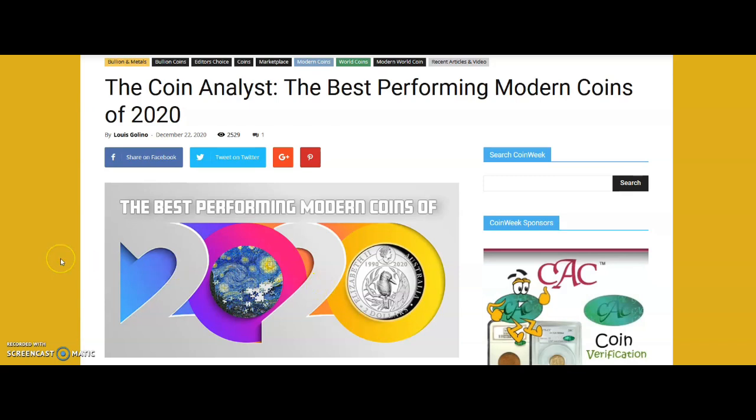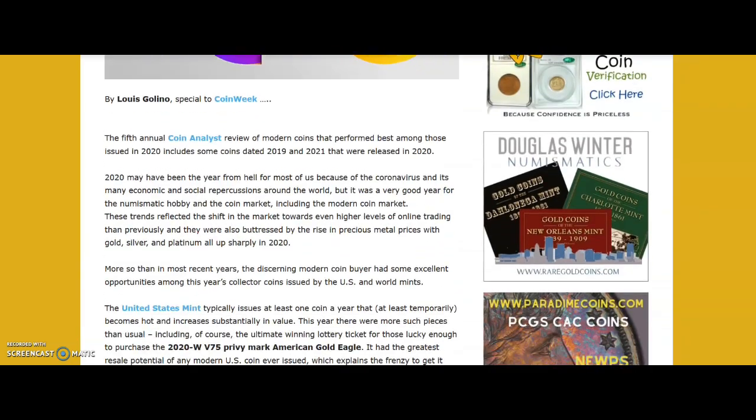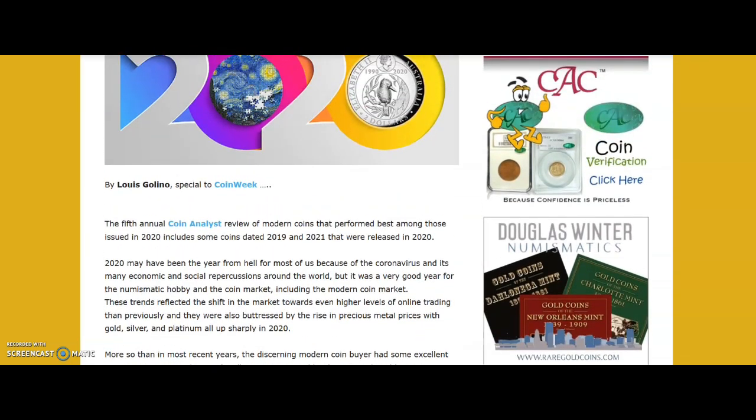So, the coin analysis, the best performing coins of 2020, modern coins of 2020. And the first one. So it says the fifth annual coin analysis review of the modern coins that performed best among those issued in 2020 includes some coins dated 2019 and 2021 that were released in 2020.